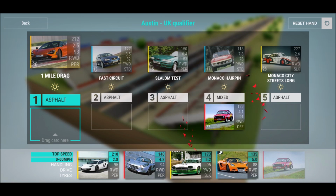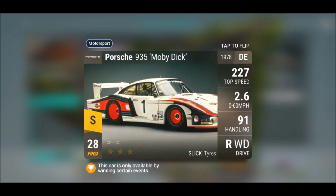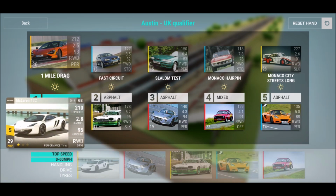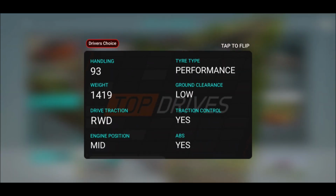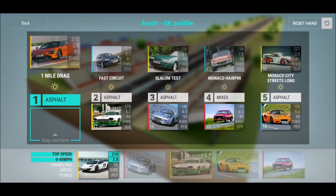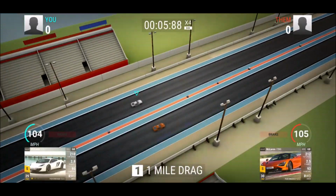Ooh. And there you go, look at that, we got the Moby Dick. Porsche 935 Moby Dick, 2.6 seconds, 0 to 60, 91 handling. He's tempting us. He's telling us if you don't get this Austin car, no Moby Dick for you. And on 1 mile drag, this is a crazy McLaren. This is stock, my friend. It already has 2.5 seconds, 0 to 60, and 93 in handling. Crazy! 720S. One of the really, really good legendaries out there. So, might lose this.